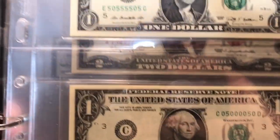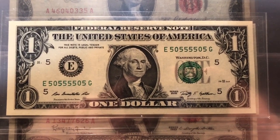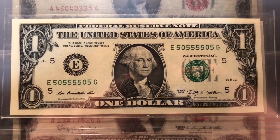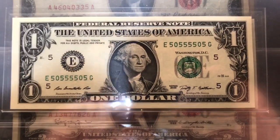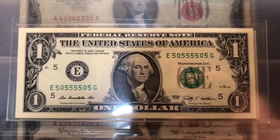And then we'll move down to the, what do I got here? Another radar. This is 50555505, again on the 5th district. Makes it that much more of a pizzazz, if you will. So that's one of the other 5s and 0s radars that I got.